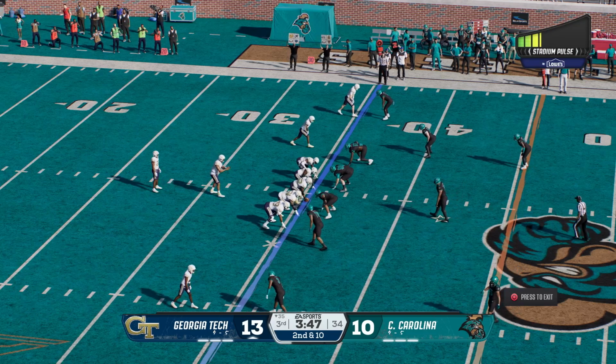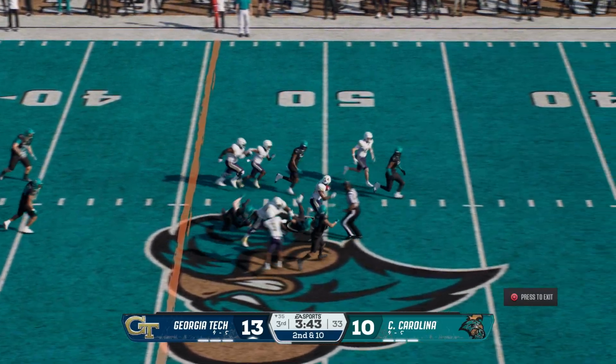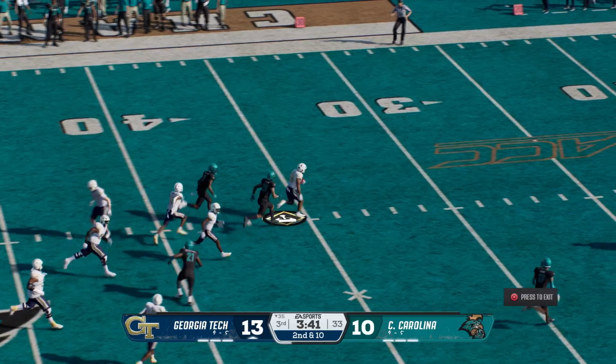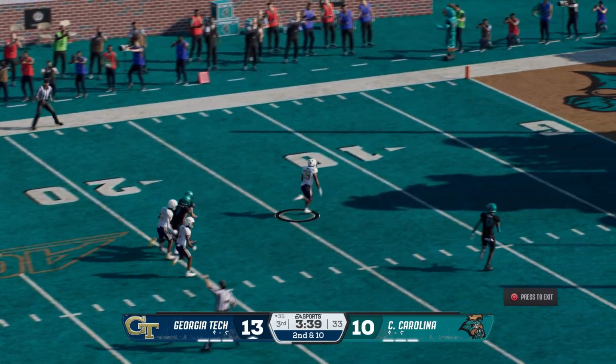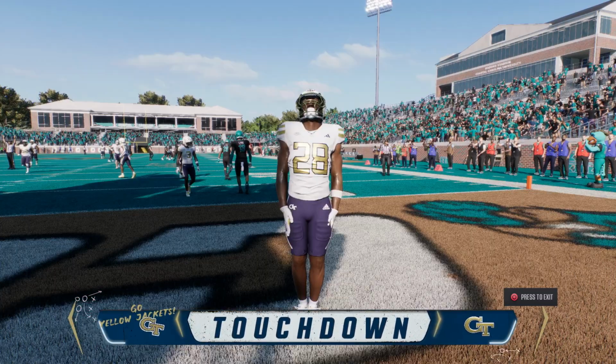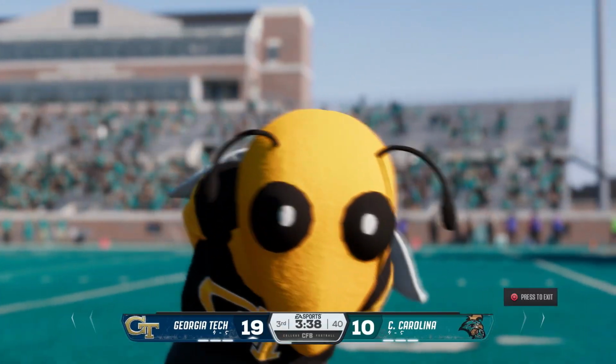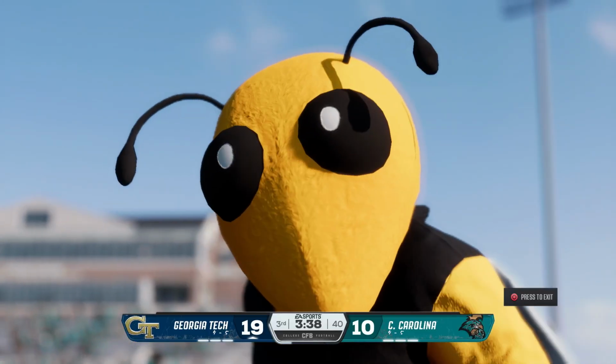Plenty of work to do here on second and long. Handoff to the single back. Past the sticks, and he may get more. Great move. Now he's got room. Breaks into the open. And he eluded the defense, and he'll take it all the way. Touchdown, Georgia Tech! I love the execution on that play.